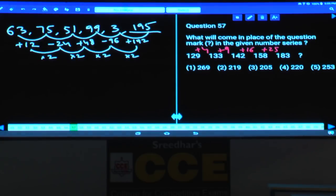Now what are these numbers? 4, 9, 16, 25. 2 square, 3 square, 4 square, 5 square. And the next one is 6 square. What is 6 square? 36. 36 should be added to this one. 183 plus 36. The last digit must be 9 among the given choices. Now 183 plus 36, 219, that is choice 2. Here the differences between the numbers are perfect squares.